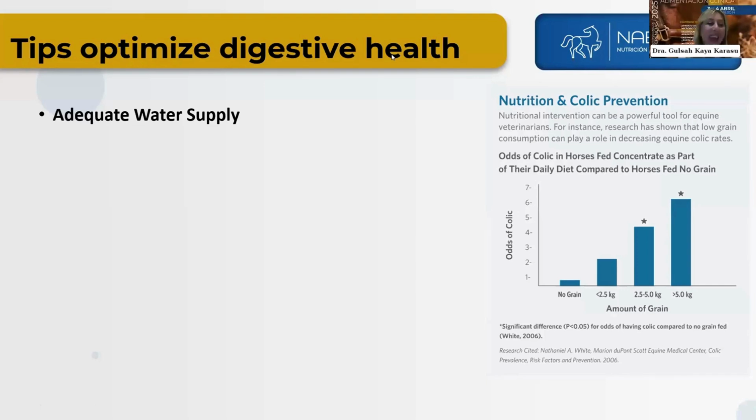Sorry for this. And one other factor is the temperature of the water. Because in colder weather, I recommend you use heated water sources to prevent water from freezing. And sudden changes in water temperature may also impact as a colic risk factor.